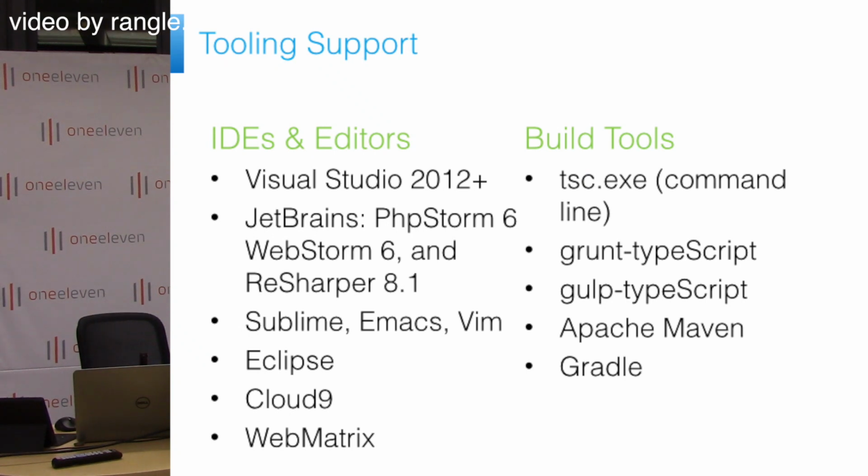Here's some apps that have been built with it. Obviously, a lot of them are Microsoft, some of them are not. You actually skipped a slide. Did I? Yeah. Probably wasn't important.